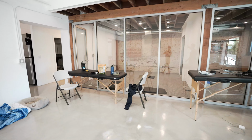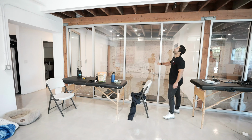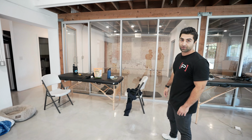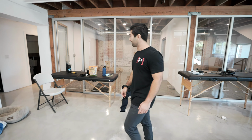We're actually gonna open this whole entire area up. So this will be knocked down in a little bit just to make this whole gym area a little more functional and people can move around a little more. We'll probably put some cardio machines in there.